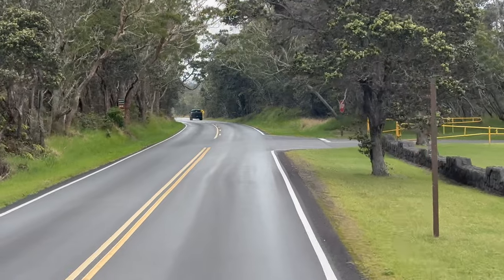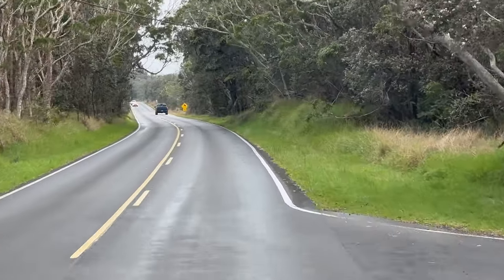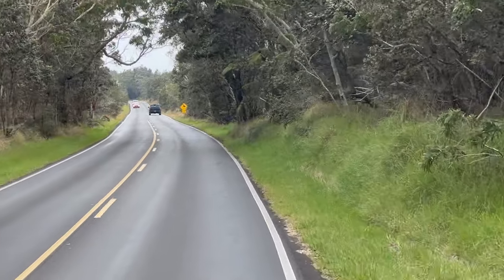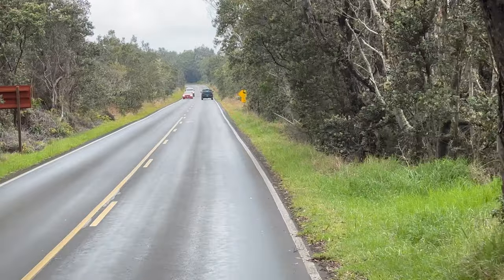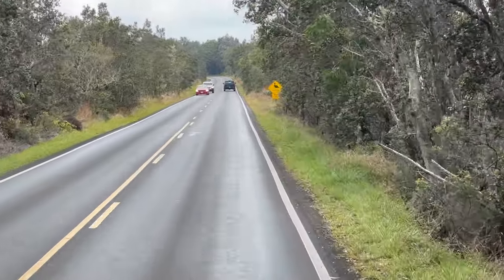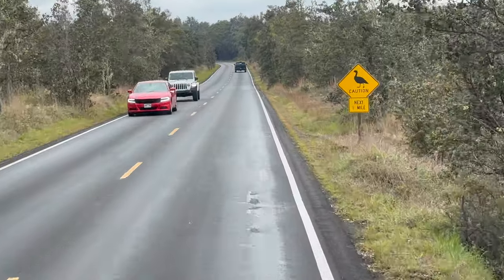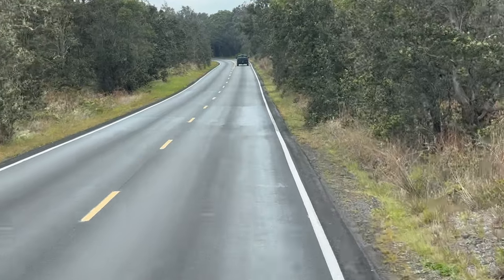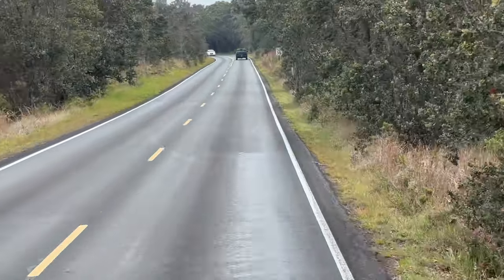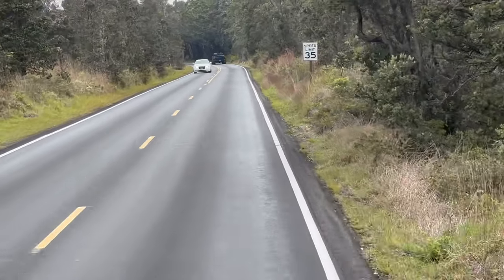Up ahead, the first stop in the park is at the Kilauea lookout, the Jaggar Museum there. Jaggar Museum was named after Dr. Tommy Jaggar, who came to the island in 1912 from Massachusetts. Dr. Jaggar was the first volcanologist. He also was the first gentleman to construct and build the first volcano observatory in the world. Dr. Jaggar was from Massachusetts there.